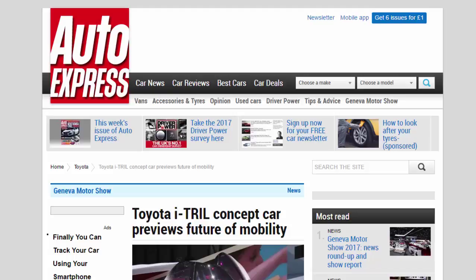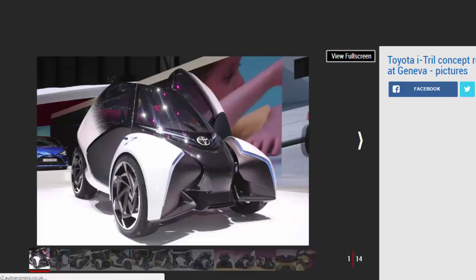Toyota i-TRIL concept car previews future of mobility. Toyota's fully electric i-TRIL city car concept has been revealed at the 2017 Geneva Motor Show. This is the Toyota i-TRIL, a Geneva Motor Show concept designed to demonstrate how the Japanese manufacturer thinks urban mobility will look in the future.